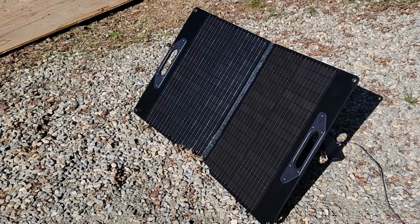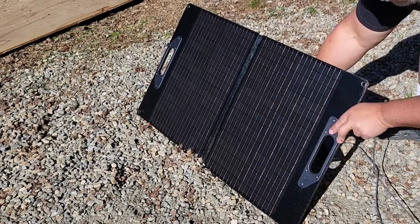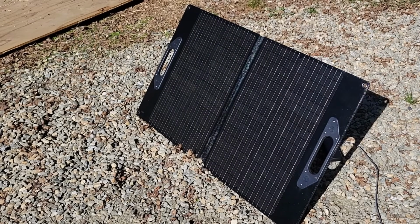And that there, ladies and gentlemen, is what it looks like when it's folded out. Let me see if I can get it a little straighter. There you go. So now let's go ahead and go behind it so that you can see the working end. And let's go ahead and hook up our phone. That way we can actually see it light up under the shadow. All right, so there you go.